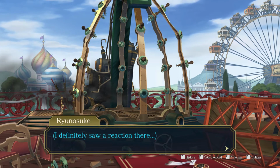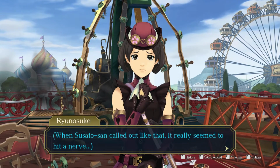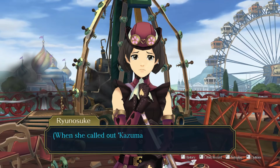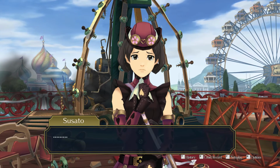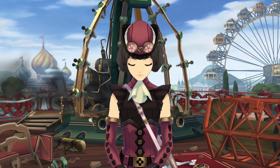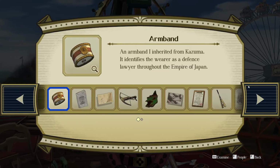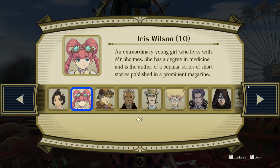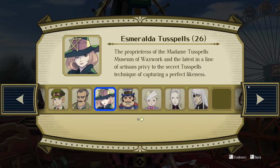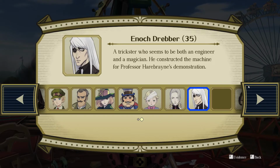I definitely saw a reaction there. When Susato-san called out like that, it really seemed to hit a nerve. When she called out, Kazuma-sama, yes, we were there. Just out of curiosity. His picture isn't in here anymore, so you can't see what color his eyes were. Oh yeah, they're definitely not the same person. Enoch Trevor, 35, a trickster. He seems to be both an engineer and a magician. He constructed the machine.